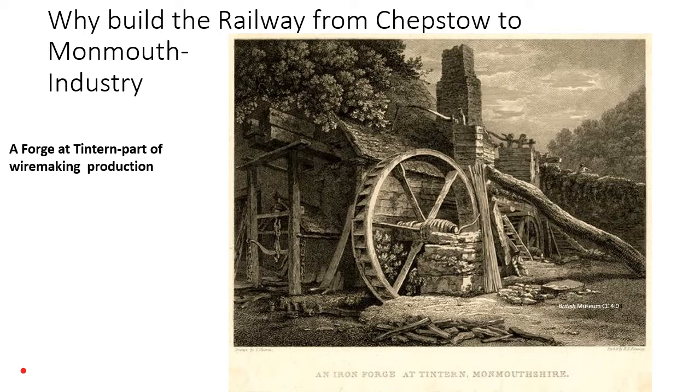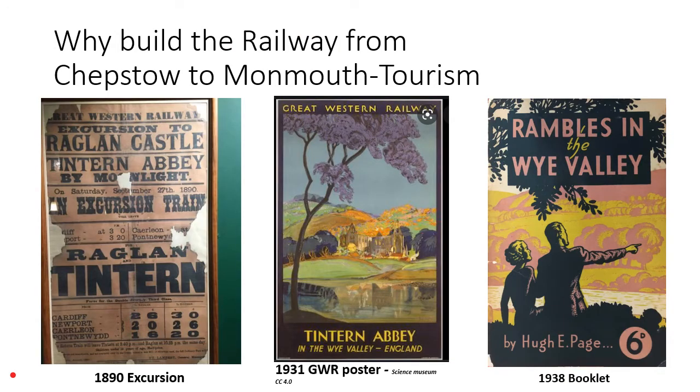The Wye Valley was known as the birthplace of tourism in the United Kingdom. Tintern Abbey was a major attraction. And we can see on the left a black and white poster advertising Tintern by Moonlight, an alluring title aimed to attract excursionists, as they were known, those who travelled by excursion trains. And indeed, on the 26th of May 1880, over 2,000 excursionists arrived by special train at Tintern.